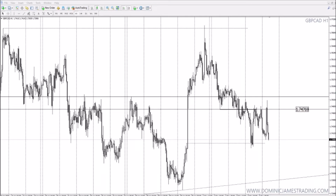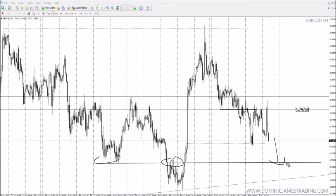Pound CAD H1 chart, yesterday, or the last few days, sorry. We got a break of Monday's low, a retest, and we became sellers. We had this sort of inefficient move. We took some off and let the rest run. I myself am out, but if you're still in this trade, look for this support and resistance level as an overall target. Overall, quite a nice trade.